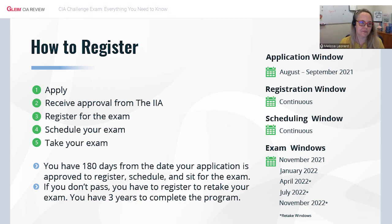All right. So how to register. For the CIA Challenge Exam, you verify that you're eligible. You first have to apply and receive approval from the IIA. You do this all through the CCMS, the Candidate Certification Management System on the IIA's website. When you apply for it, you do have to submit a letter stating that you have that certification, that you're a chartered accountant, or a letter from your state board of accountancy for CPAs, saying that you do hold that certification. You receive the approval from the IIA, and then you actually register for the CIA Challenge Exam.